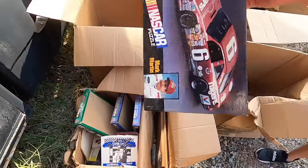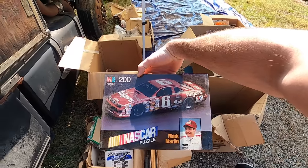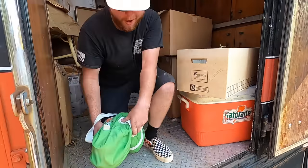Watch the bottom. We found a Mark Martin puzzle. I'm gonna text him a picture of this. He'll love that. You know Mark Martin? Yeah. Oh, what is that? A Gatorade bag? And there's stuff in it. Oh man.